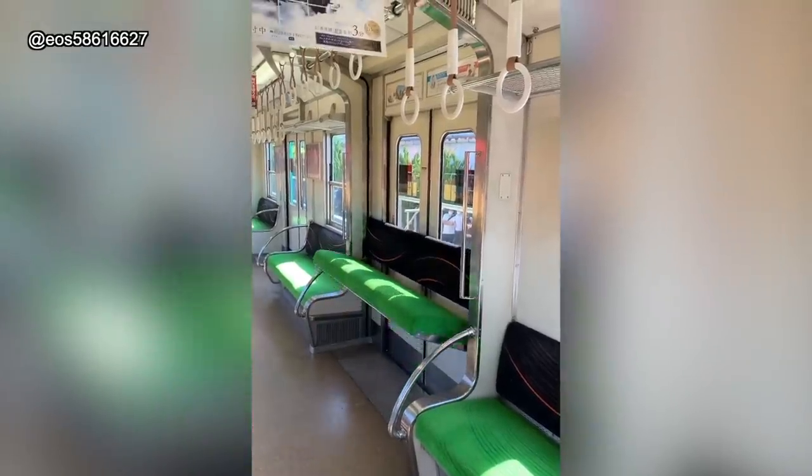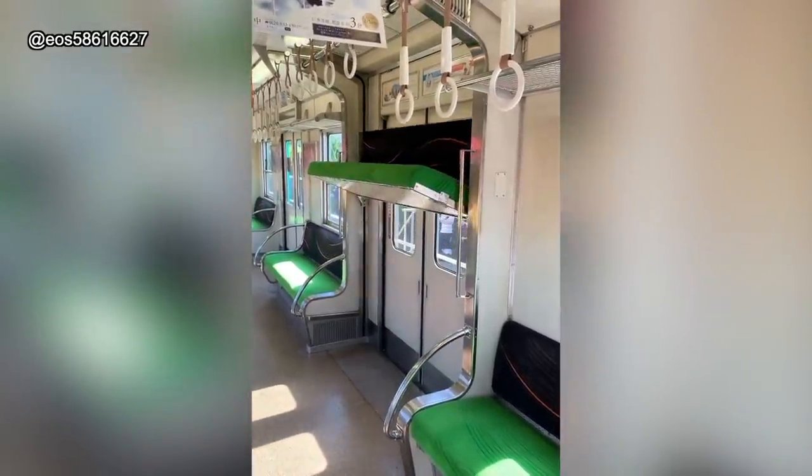Going to Japan is like stepping into the future. Even their trains are light years ahead of the rest of the world.